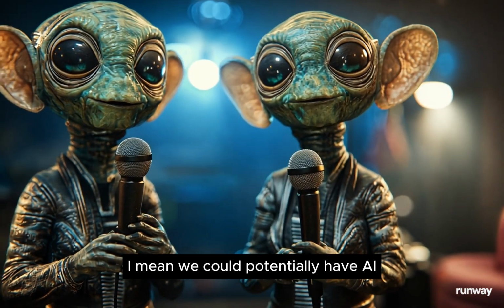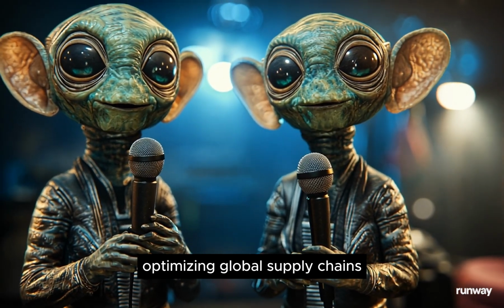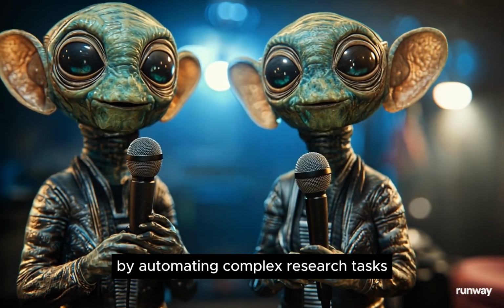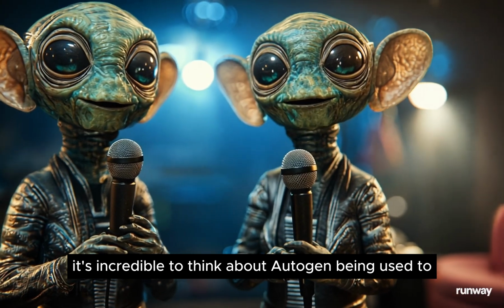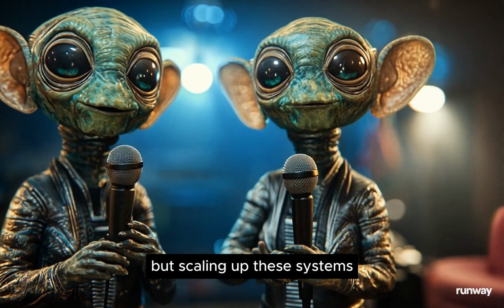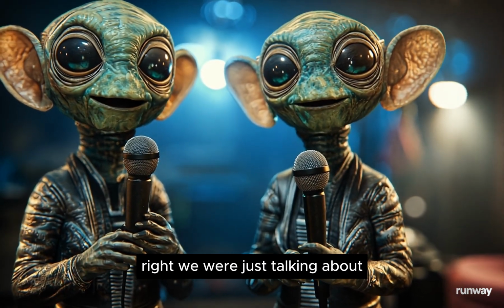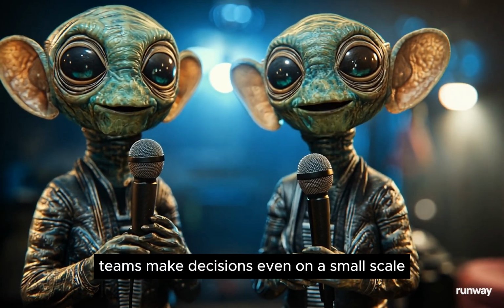I mean, we could potentially have AI systems that are managing entire cities, optimizing global supply chains, maybe even accelerating scientific discovery by automating complex research tasks. It's incredible to think about AutoGen being used to actually make a real difference in the world. But scaling up these systems is going to come with its own set of challenges too, right? We were just talking about the complexities of understanding how these AI teams make decisions, even on a small scale.